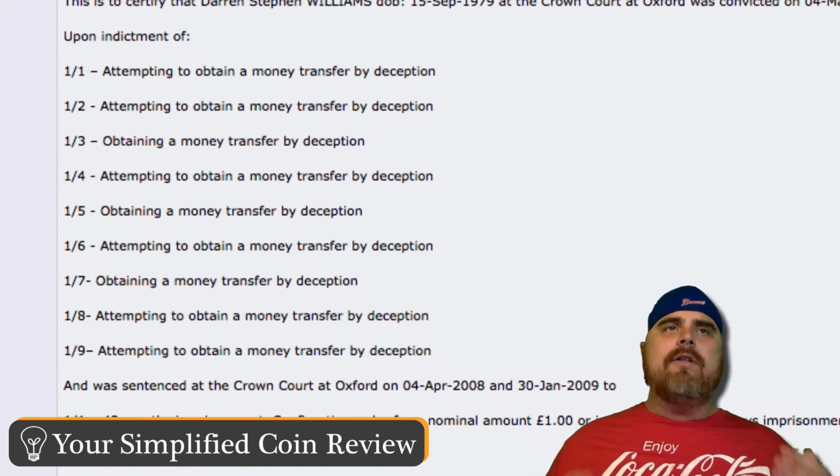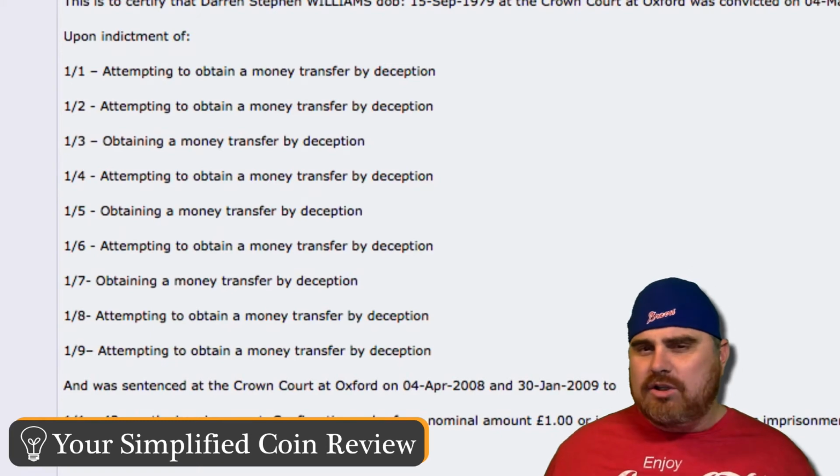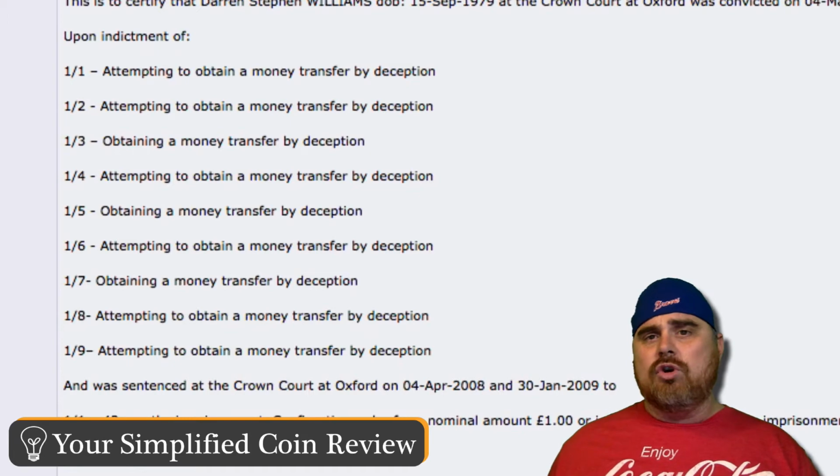So from all the information I've been able to gather, it seems like he hacked into a stock exchange is, I think, what he got actually charged with. That's what all of these charges stem from.